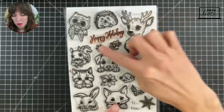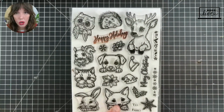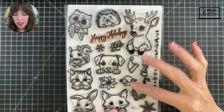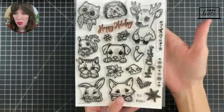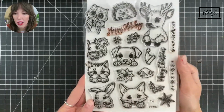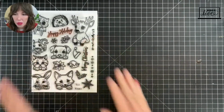And in addition, there's also images for accenting the critters. So we have a bow, some snowflakes, some cute little hats, holly, and a poinsettia. And these 2 stamps are great for some of the fancy dies that are included in the kit. So a lot of fun, super cute images. Really, really awesome stamp set.